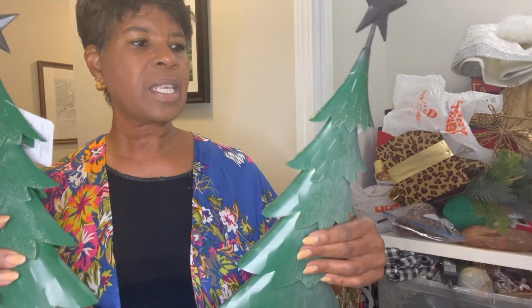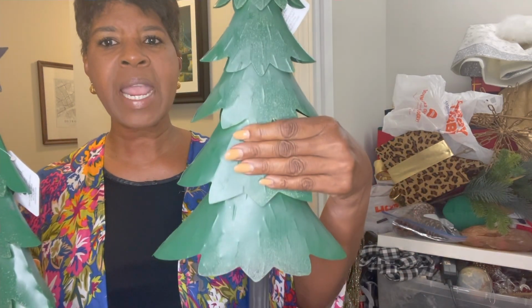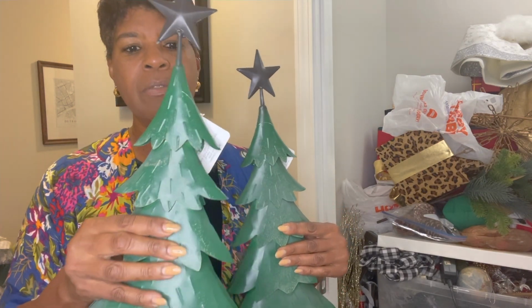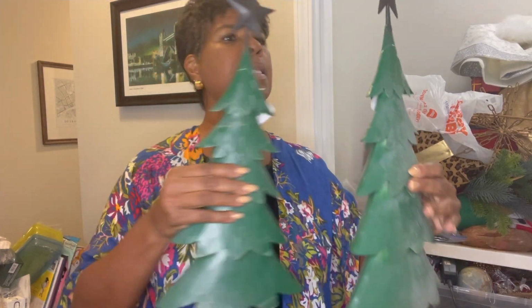This is something else that I found way after the season ended. I got these from Michael's. These are from the Ashland brand. I knew then that I was going to be going with green. Again, they're not really my shade of green. But I got these. They had regularly been $35 for these metal green trees.